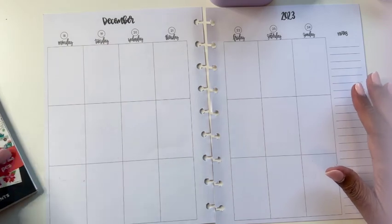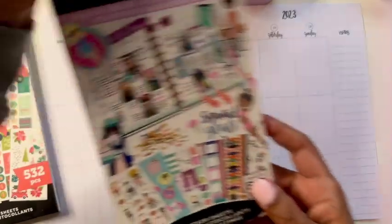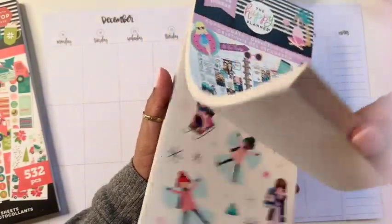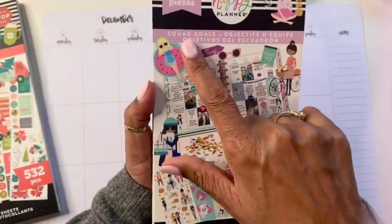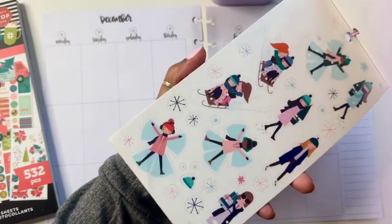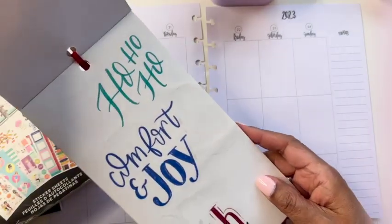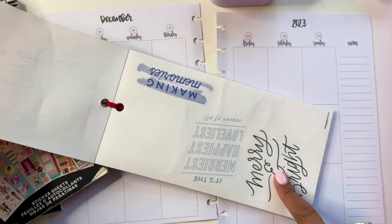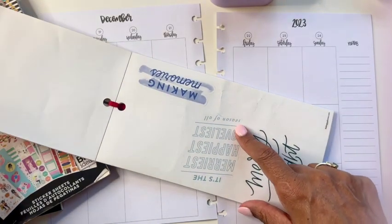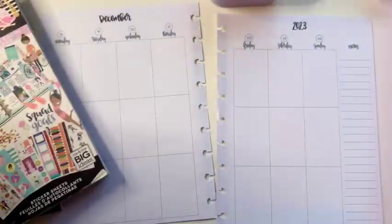Okay, let's see. I am going to be using the Christmas Noel sticker book that I've been using a lot. I'm also wanting to include some dolls or some girls from this book. It's the squad goals and it has all the different seasons and holidays. So I'm hoping to use some of these girls and include them. And then I'm also pulling in this book here because I wanted to get a quote. Right now I'm looking at this one, Merry and Bright. I think I might use that one. It's the merriest, happiest, loveliest season of all. So I'm pulling this one, the winter one, for quotes.